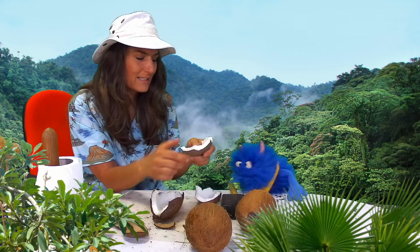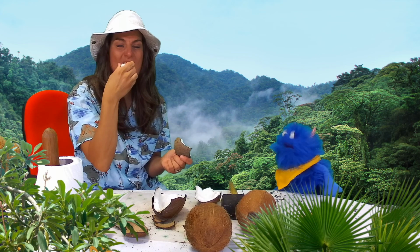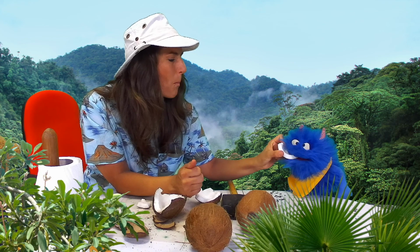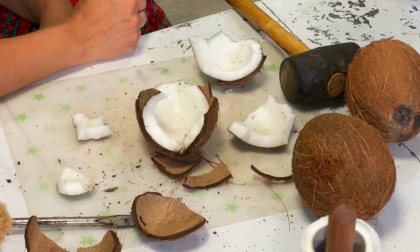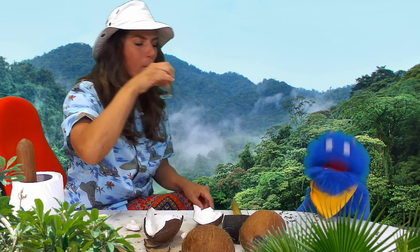Smells nice. You want a piece? Yes. Tastes very fresh. Cool. It's good. Can I have another bite? Yeah. That's a fun thing to try, kids. You just need a hammer and a screwdriver, and then get some coconuts from the store. It's very fun, but again, let your parents do the hammering. Or from the jungle, like we did. Yeah. If you have monkey friends, do that.